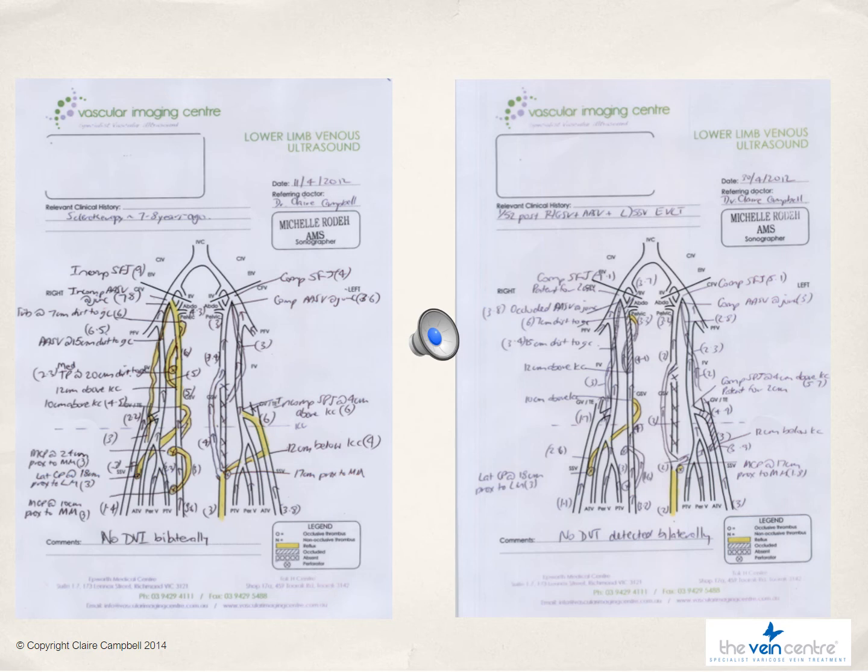Once the laser has been done, the superficial venous system is decompressed, or lower pressure compared to pre-treatment. And that means that some of the branches shrink in size and their valves start working again and they go back to normal function and therefore don't require treatment.